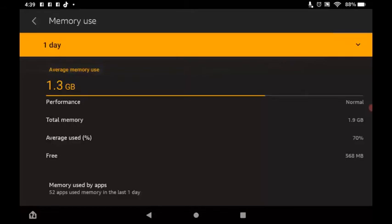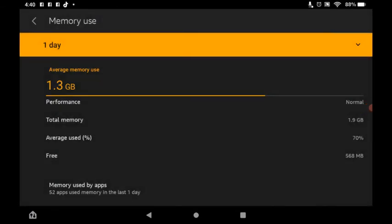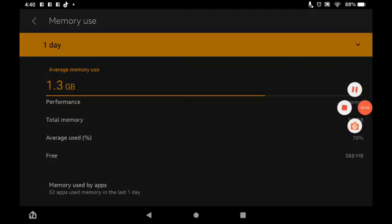I think it's kind of making it harder though, because I'm using an app to record this, since there's no built-in video recorder on this, but I think that's good. It has 2 gigs of RAM.